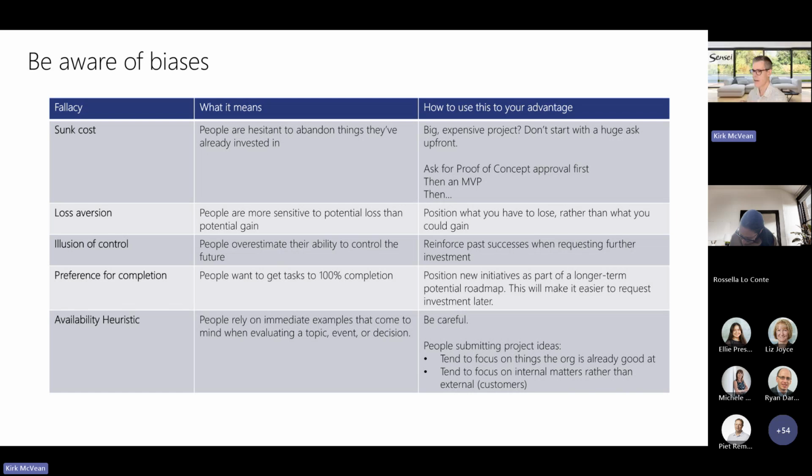The other thing I've found is that people tend to focus more on internal matters to your organization at the exclusion of external, like what our customers are doing or what the market is doing. We're like, internally we have to get more productive, or we have to fix this thing in our business. But we're missing that our customers are changing. We're missing something external. So just be conscious that people will be more familiar with that, so you'll get more ideas that address internal matters when external matters might be more important.